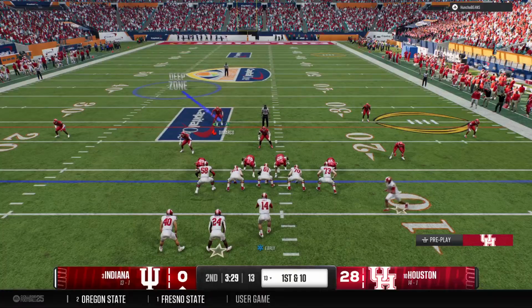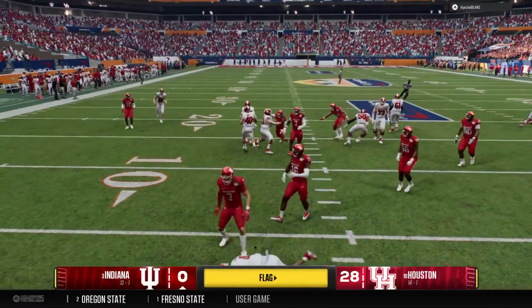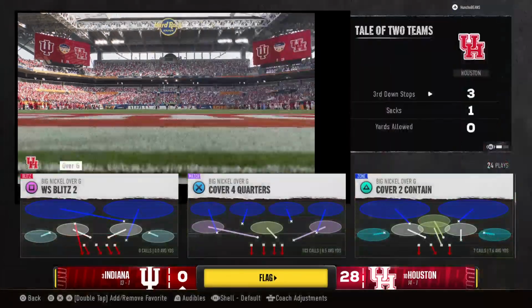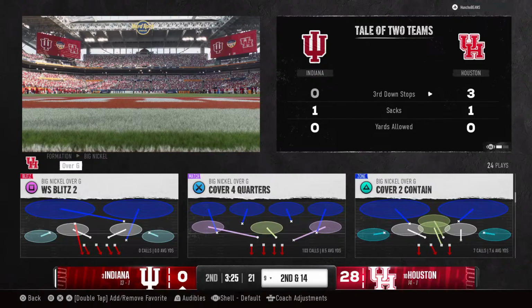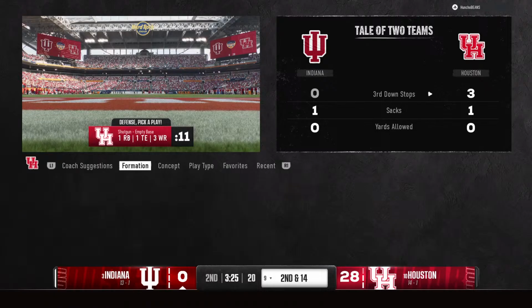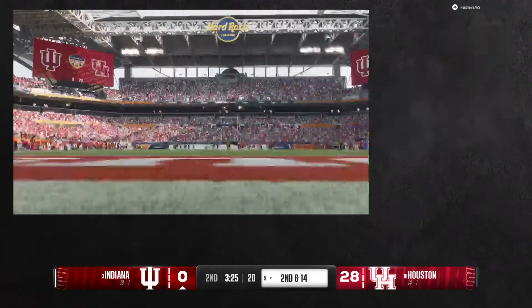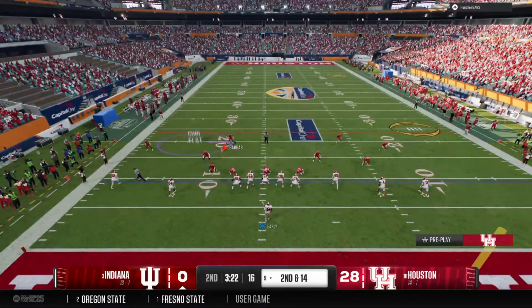Receiver in motion now. A pop pass on the jet sweep. And he's brought down, but there is a flag on the field. Let's check out this call. So the offense obviously will decline the penalty and take the result of the play. The offense goes 5 wide, empty backfield.